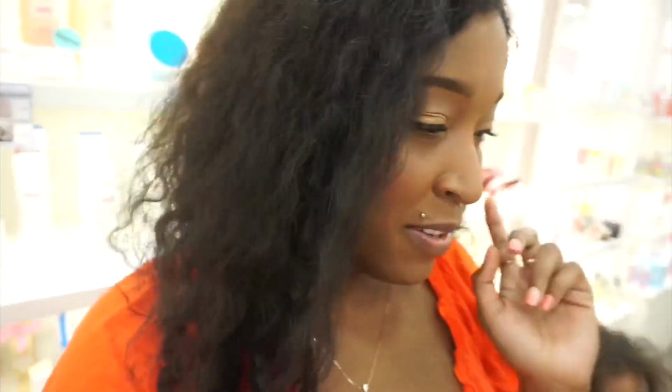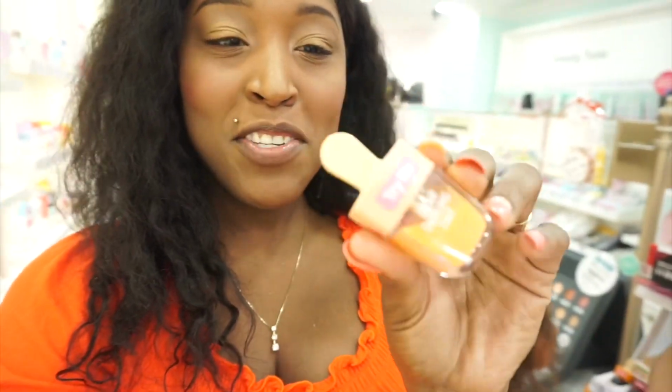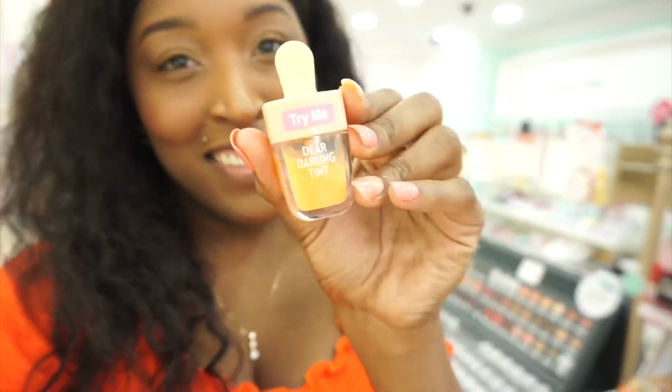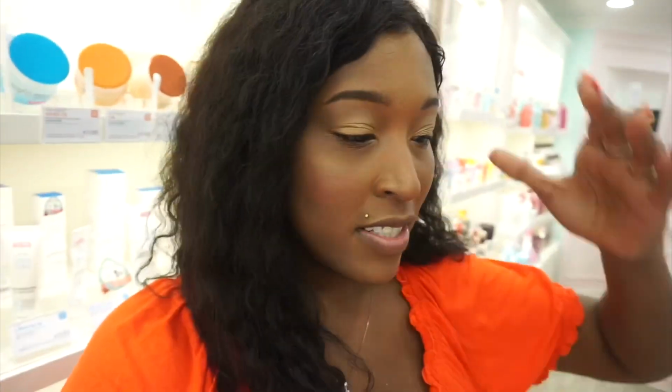So you guys, here's something really cool about Etude House. A lot of their items are shaped into like treats and stuff. So look, it says try me because this is the tester, but look, it's like ice cream. Like, how cute is that? First try me. You'll see that. See? So cute. Wait a minute. The last time I was here, they had stuff that was shaped into like cakes and different things, but I don't really see it.